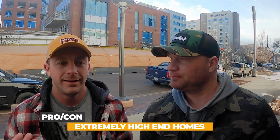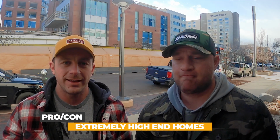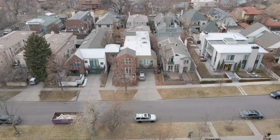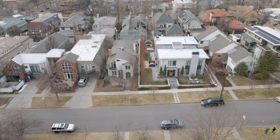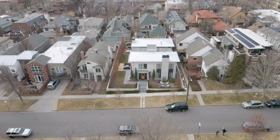Yeah, and I would say another pro/con, depending on how you look at it, speaking to housing, is the housing specifically in Cherry Creek. It is very, very high end. It's very unique. A lot of these houses out here, you will see some houses that were built in the 1950s. They've undergone full remodels. They've popped the top. They've put additions on the top, additions in the back, and then still kept some of that historic look.